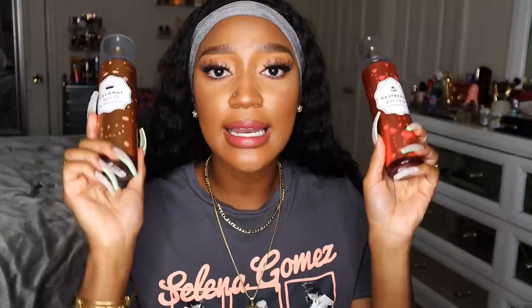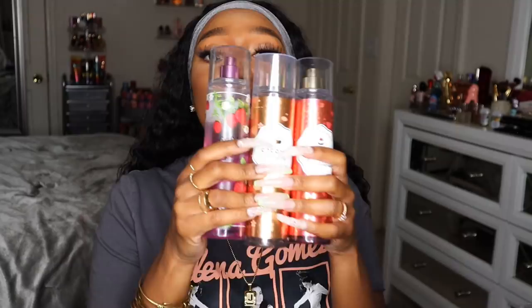They are the epitome of gourmand, bakery, sweet, smelling like a snack type scents. You need them. All of these together, the entire bake shop line is on sale for $4.95. Or $5.95, they raised the prices or something like that. I have no clue. I haven't been back to the sale because I got too much stuff. But anyway, you need these. You need all three of these, okay?